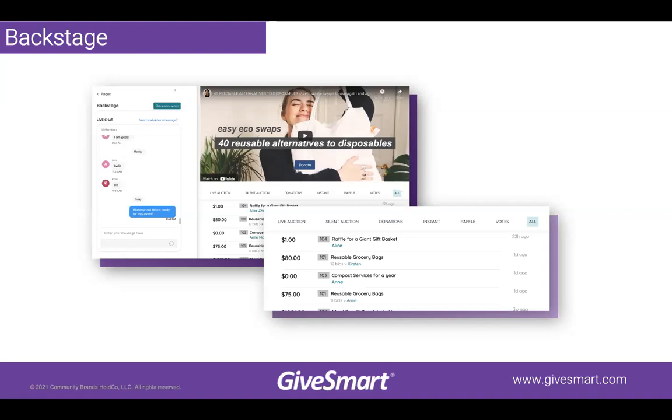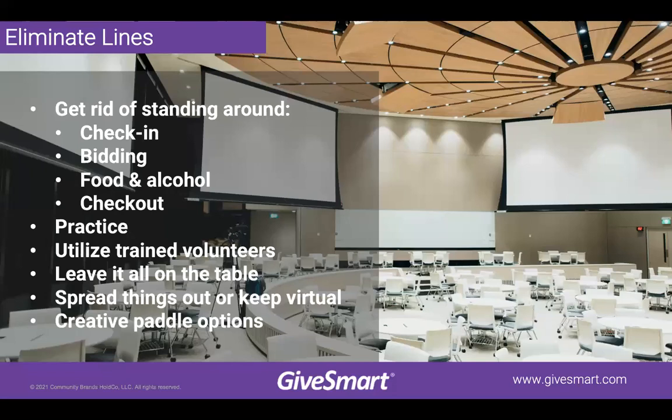And then the last feature I'll touch on related to checkout and payments is being able to bulk run credit cards after everyone's gone. Instead of having people come through a checkout line, you've got that credit card on file, and with one click of a button in GiveSmart, you can run those credit cards and you're good to go.